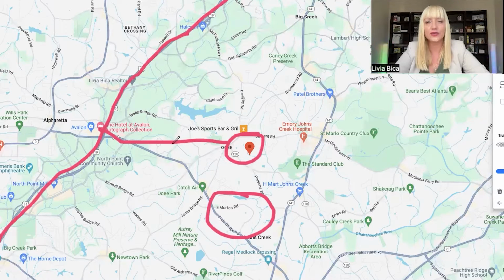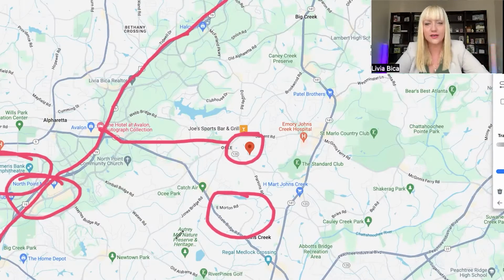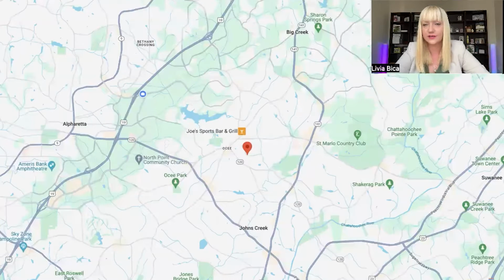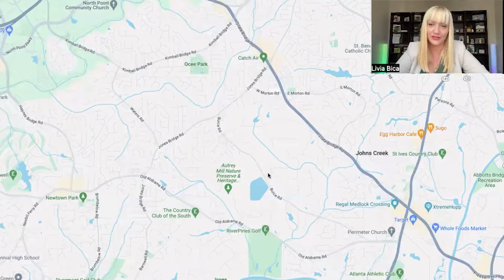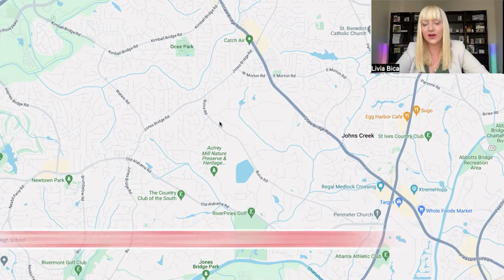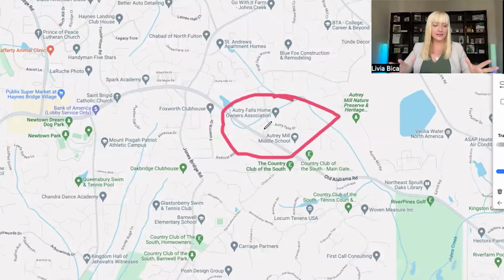depends exactly if there is traffic or no traffic. So you're gonna be very close to Alpharetta, North Point Mall again right here, Ameris Amphitheater right here. Amazing city here in Johns Creek. Then you're gonna have right here Autrey Mill Nature Preserve and Heritage. Right here next to it we have an amazing subdivision that actually we're gonna drive. I wanted to show you a different one, another amazing subdivision here in Johns Creek. Let's see if we can make it actually bigger. Yes, right here. So we have actually two subdivisions right next to each other. Right here you have Autrey Mill. We're gonna actually jump in the car and go look at the Falls of Autrey Mill, which will be right here. This will be the Falls of Autrey Mill, which is an amazing subdivision here in Johns Creek. So let's jump in the car and go check it out.